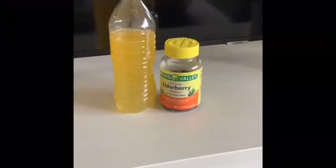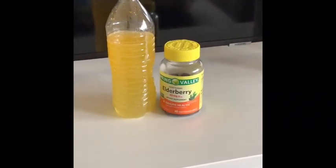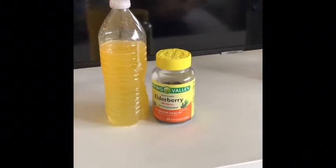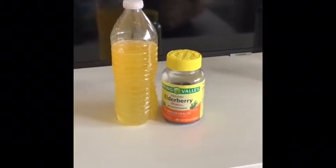This is what I'm taking now, just to help boost my immune system because I don't want to get sick. That's my hubby laughing in the background. He's watching some Kevin Hart.